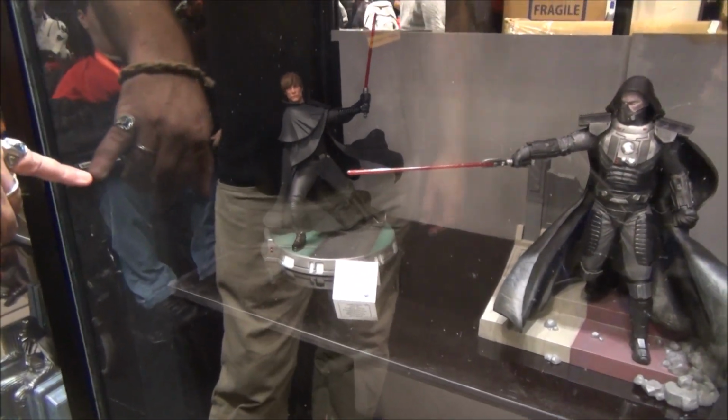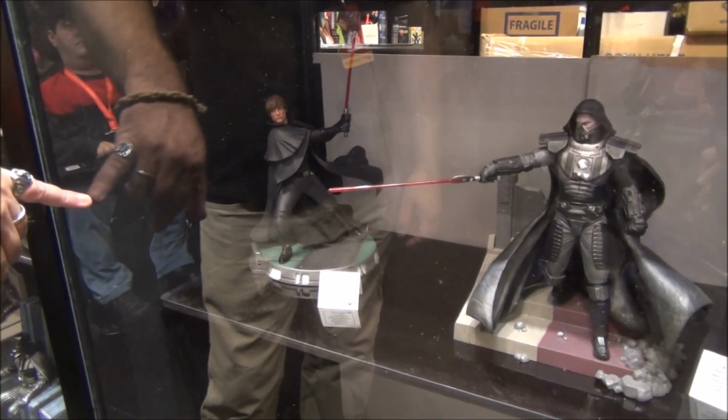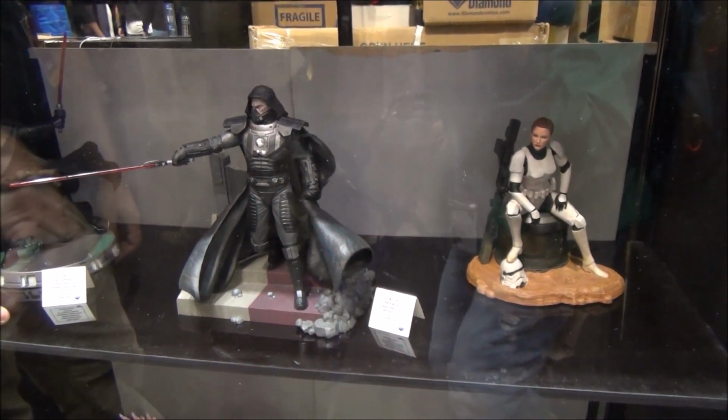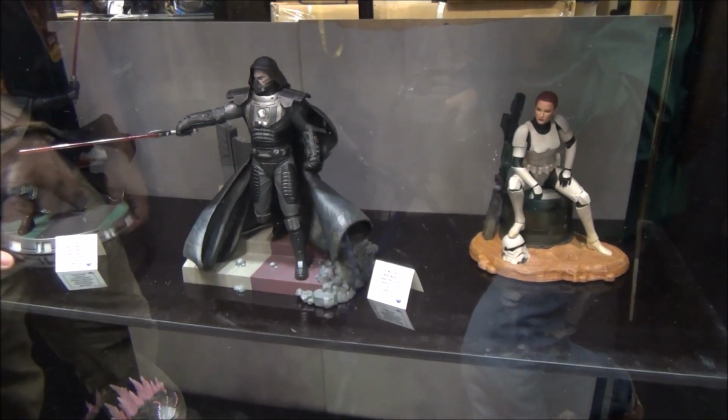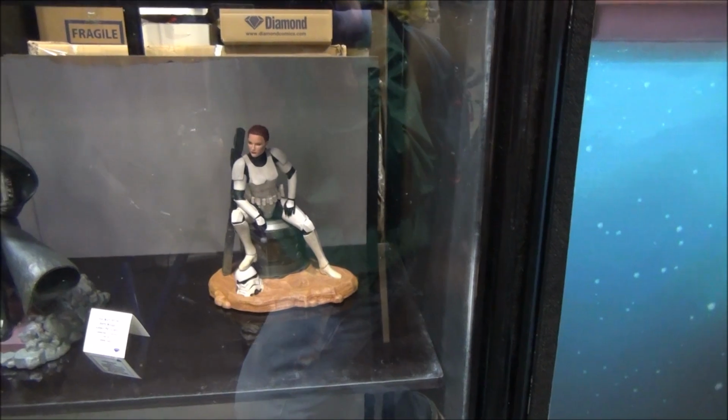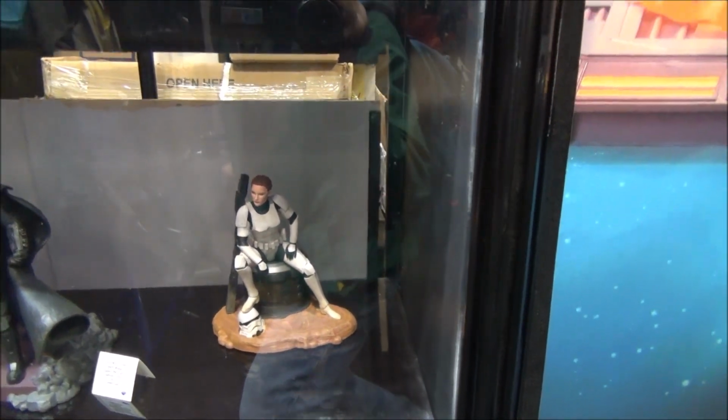Then down here we've got some legends. We've got Luke Skywalker Premier Collection from Dark Empire. We've got Darth Malgus from the video games. This is a GameStop exclusive gallery diorama, so it's a PVC statue. And this is a Premier Collection of Jess Gistang from the comics. And that is everything from the booth.